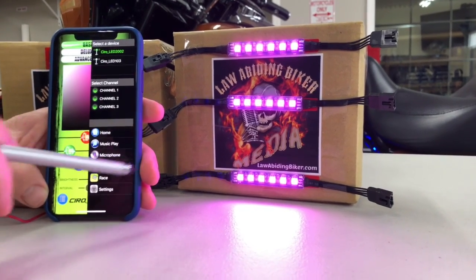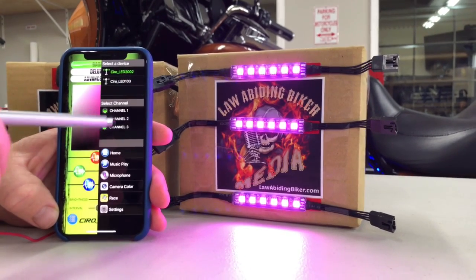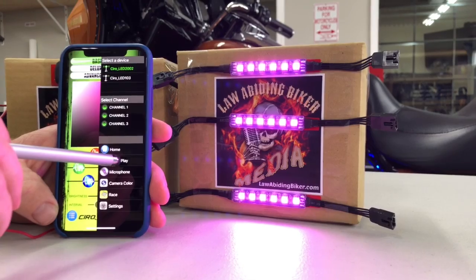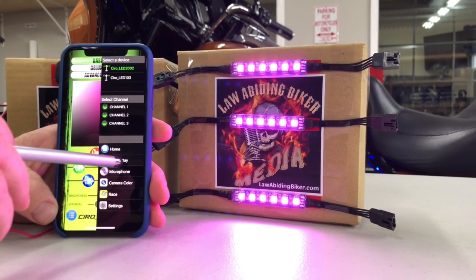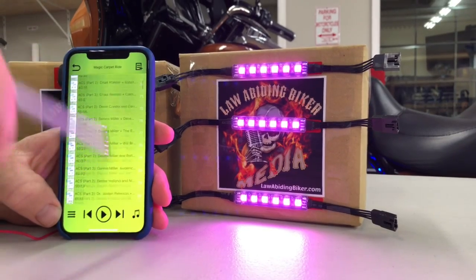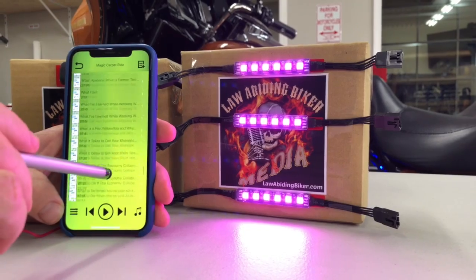But here is the exciting part. These you're all going to be familiar with, minus that the old controller had only 2 channels. This is the exciting thing. Let's do this right now. Let's go right into music play, okay? We can go into music play, and bear with me here. I'm just going to scroll down. I should have had this set up, but I'm just going to play any random song.